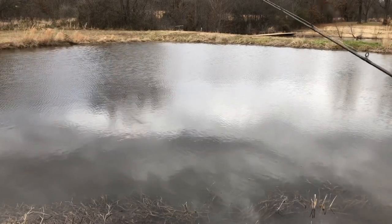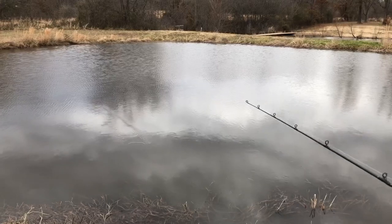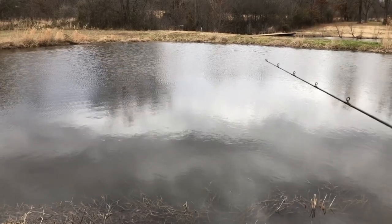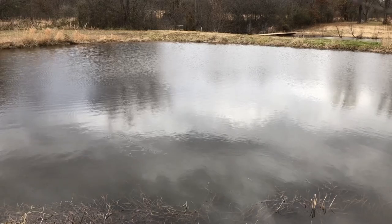But yeah, guys, the other pond, I'm telling you, it's so much better than this one. Like, this one's like a warm-up. I'm out here freezing right now. It's not too bad. It's actually about 42. My weather app was wrong. I don't know what is up.